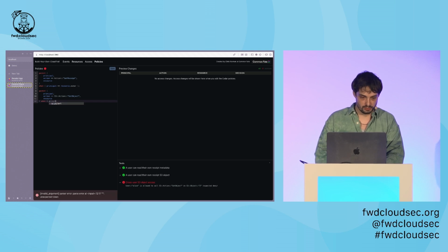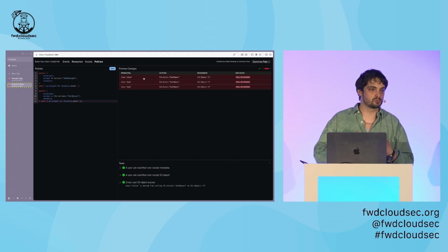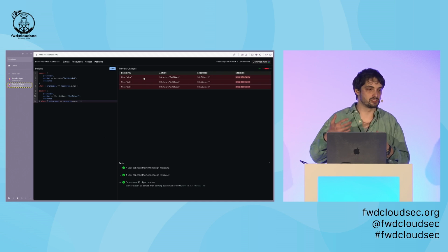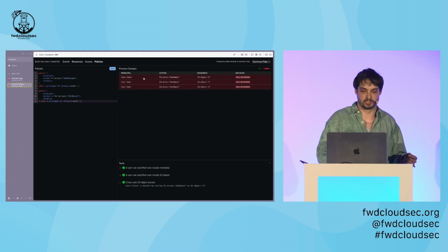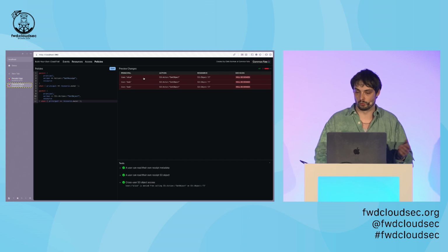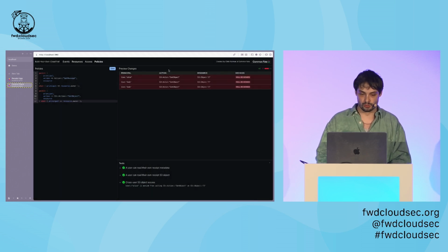And I'll say when principal is equal to the resource owner. And you can see that, because we're using Cedar, we're able to reason about our authorization separately to our workloads and applications running in the cloud. So I can see a preview and a diff of the changes that are going to be made to the authorization. I can see here that we're going to lose access, and some of these actions are now going to be denied.